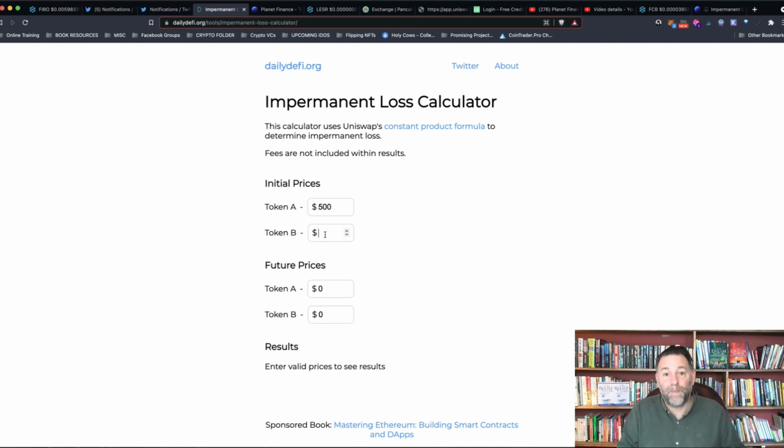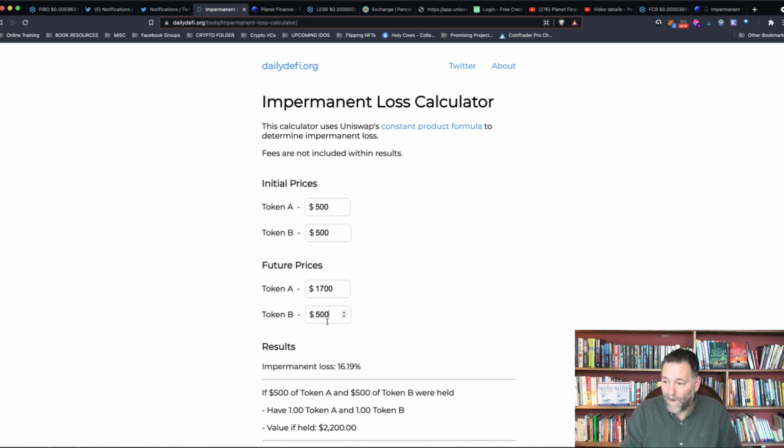So say BNB price is $500 as well. We'll make it nice and easy: $1,000 that you're putting in, $500 into Aqua, which will buy you one Aqua token, and $500 into BNB, which will buy you one BNB token. Nice and easy. But imagine two weeks later you see the price of Aqua is $1,700, which it is today, but the price of BNB still stays the same, $500.